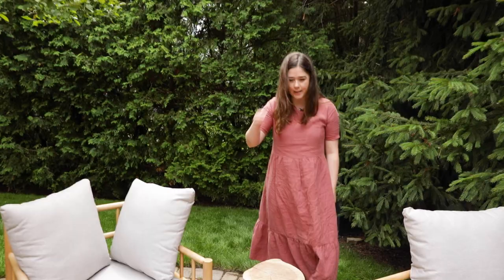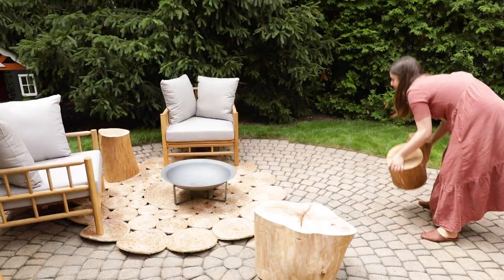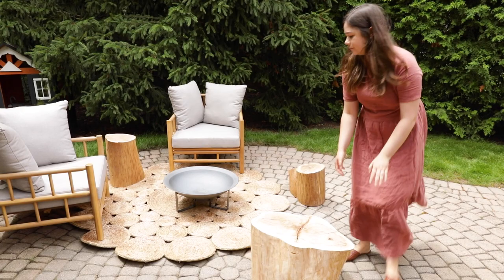Oh, it's perfect. Okay, and then I'll put these guys as the extra seats. This layout looks so much better. Sometimes you just have to try things out a million times.